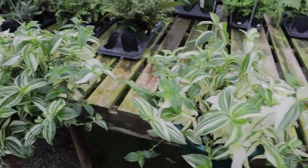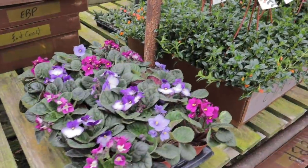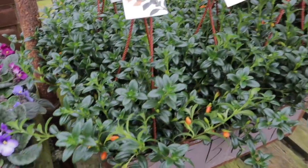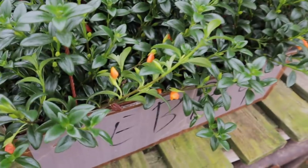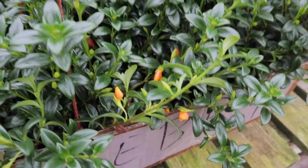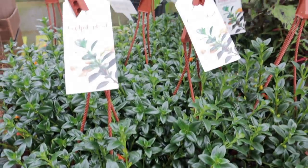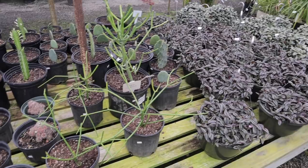Look, they even have some goldfish plants here for $19.95. Isn't that cool? And the flowers look like little goldfish. They have quite a bit of cacti as well.